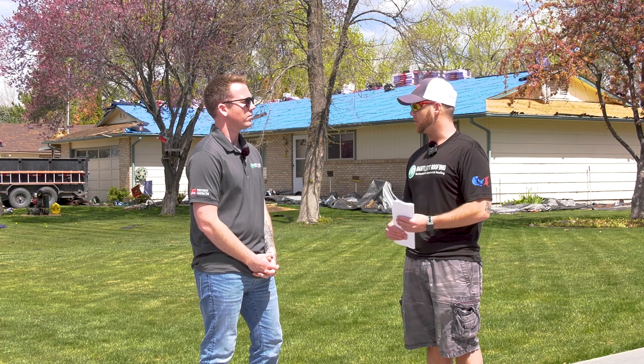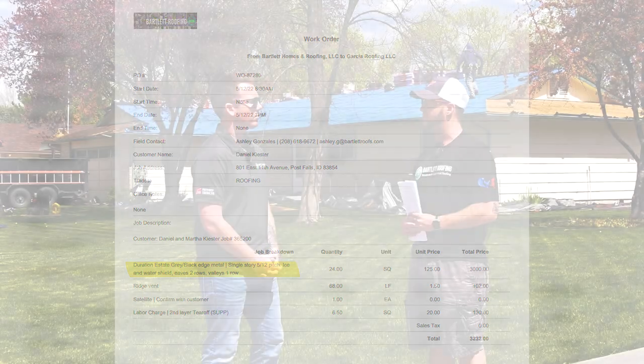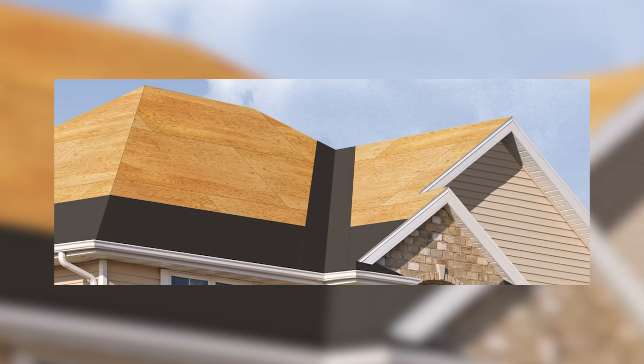When do you need ice and water, and how do you install it? Ice and water depends city by city or county by county. It will always be on the work order you get at the beginning of the day to point it out. When the city requires ice and water, it will be installed on the eave edges and the valleys.